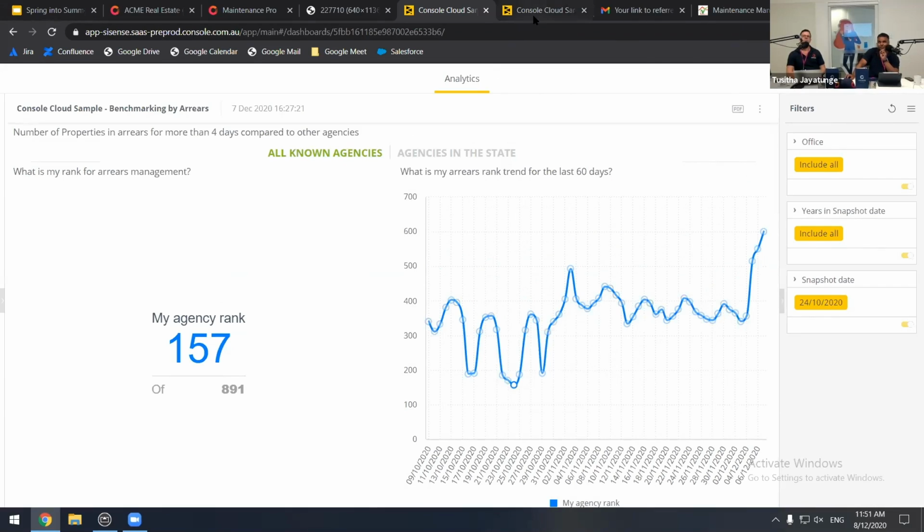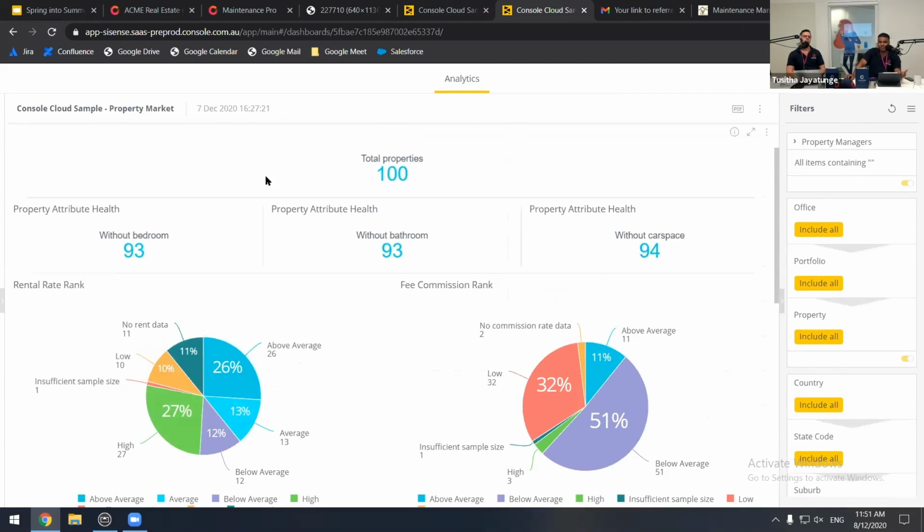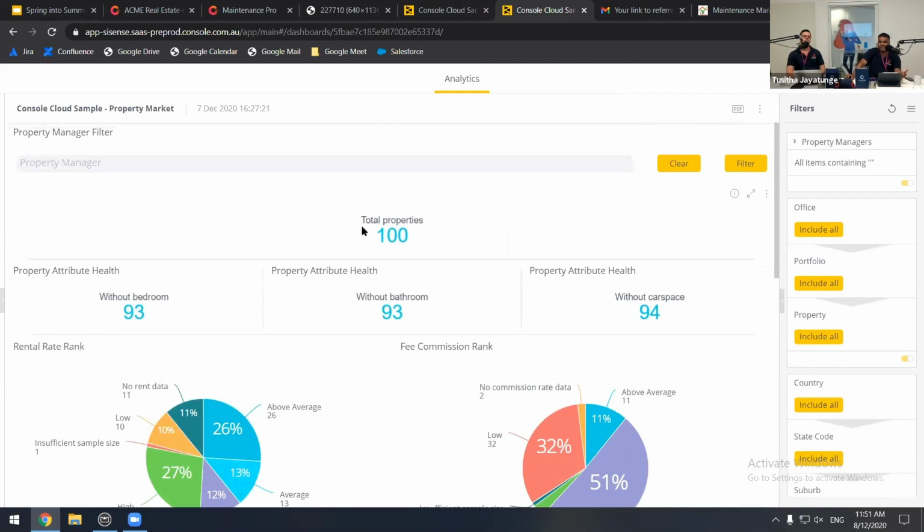Another report that I'll show you very quickly is something that we've also come up with to measure your rental rates performance. So this report over here identifies all the properties that are currently under rented in your portfolio. Actually, before I show this, I'll just draw your attention to this one up here, which shows you all your properties currently being managed on your platform. And it also gives you a health check on the attributes for all your properties. It tells you which ones don't have any bedroom information, bathroom information, and car space information.